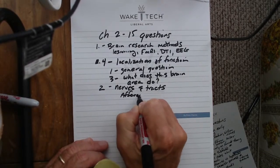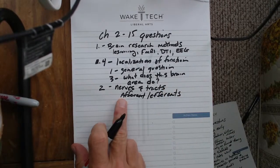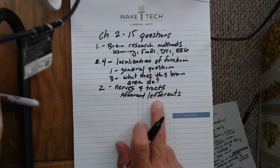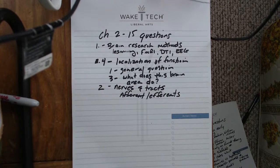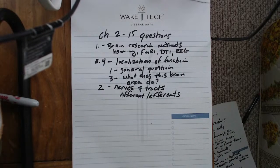I'll talk about afferents versus efferents, right? Remember, an afferent is a set of axons that are leaving a brain area, and efferents are a set of axons that are coming into a brain area, right? We talk about, I suggested to you that neurons are one-way communicators, and so a bundle of axons carrying information from an area to another, telling that area what to do is an afferent, and a bundle of axons coming into a brain area from a different brain area that are bringing information in are called efferents. Okay, let's see.